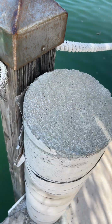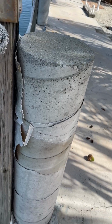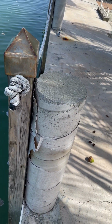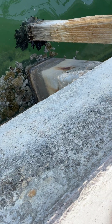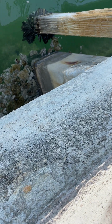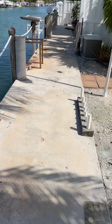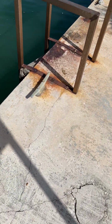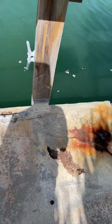Cracking on the seawall caps. It's not uncommon. Looks like they've done some recent work here. Not exactly sure what they did. Poured some concrete and sonotube here. Okay, maybe that was just to attach the posts. You can see it has the main pillars going down in there. More settling on the seawall. Again, it's not unusual for this part of the world.